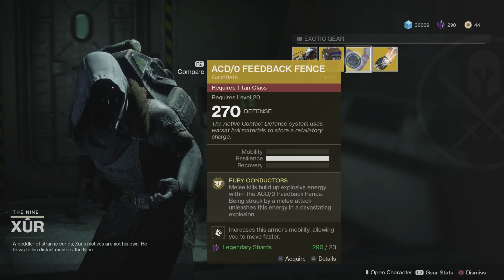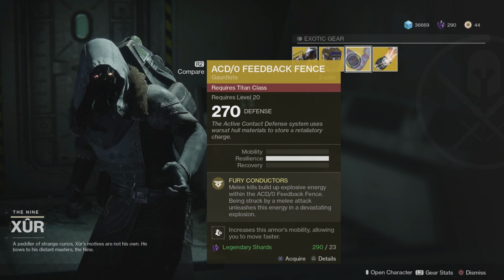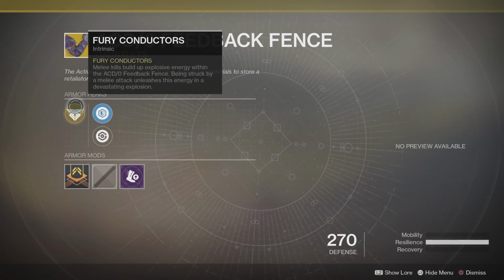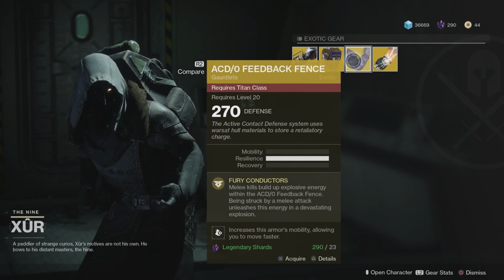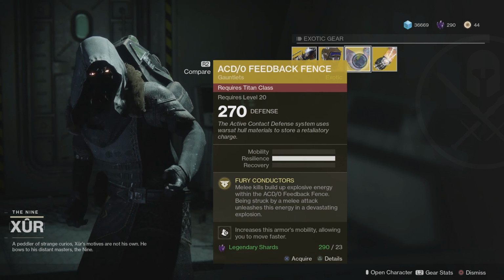Then we have the ACD feedback fences. Now, if you're like myself and you are a Titan main, and I use that loosely because I have swapped to a Hunter now, you probably got these if you played through the campaign, if you picked them up. These are nice arms. I do like them. I have them on my Titan. I enjoy using them. They're a bit of fun, but there are other exotics that are slightly better. So we have Fury Conductors. Melee kills build up explosive energy within the ACD feedback fence. Being struck by a melee attack unleashes this energy in a devastating explosion, and it comes with increased armor mobility mod, allowing you to move faster. Not bad. If you don't have them, pick them up, guys, even if you just stash them, but they are nice exotics to have. But I do feel that there are better ones to run on a Titan.